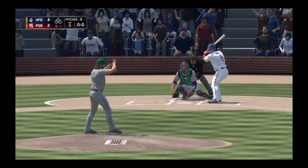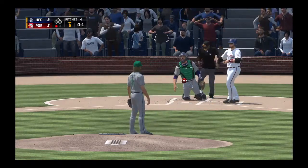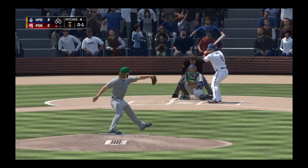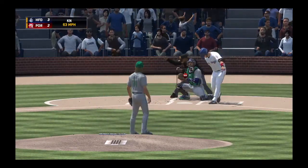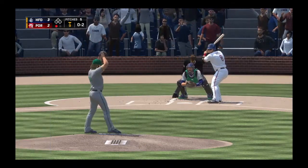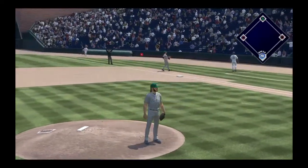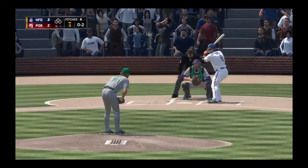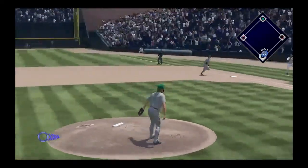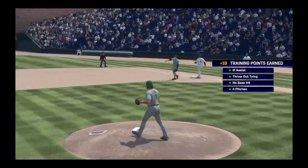Ready once again, Nicholas Naquin. Two doubles for him to this point in the game. And this one's tapped foul at home plate. The windup and the 0-1. Way behind, a goofy knuckleball for strike 2. One out, nobody on. Takes a good swing, but this will be a foul ball. Now here's a comebacker back to the mound. And he'll just flip this on to first for the second out of the inning.